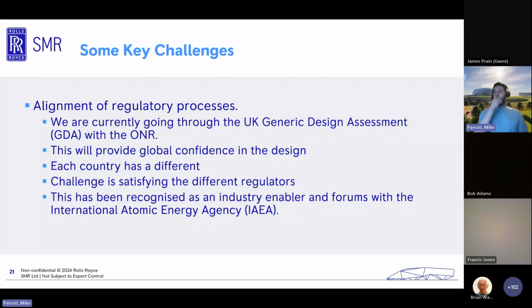Another key challenge, completely beside manufacturing and actually making these things, is alignment of regulatory processes. So we're currently going through the UK generic design assessment with UNR. This provides a really good base for our design and global confidence in the product and the SMR itself. And we are delivering a whole SMR solution. I'm not here to say what other people are doing, but we are here to provide a whole SMR solution from the concrete all the way to the power grid.